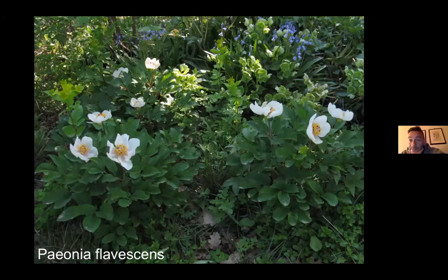This is another peony, which flowers slightly later, you see with the bluebells, and this is Paeonia flavescens. And it is the Italian version, or Sicilian, because it grows in Sicily, in the woods north of Palermo, of the Paeonia mascula hellenica. So it's like the Greek white male peony. This is the Sicilian variation, so considering Sicily part of the same group.